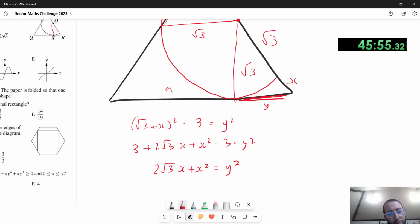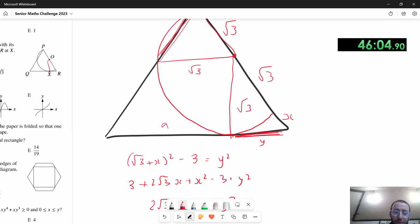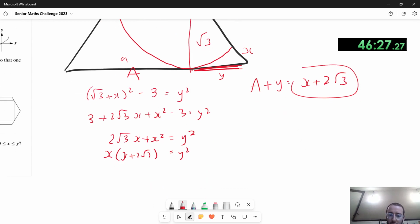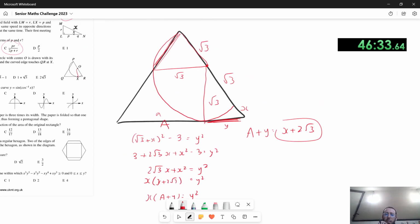Okay, 2 root 3 is root 12. But what I'm trying to find really is this. And I know that a plus y equals x plus 2 root 3. Whoa, wait a minute. This is x plus 2 root 3, and this is x plus 2 root 3. So x a plus y equals y squared. Is that anything?